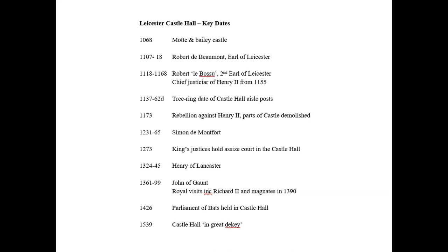There's been this question for some time about the rebellion which happened in 1173 against Henry II and the recorded destruction of the castle and throwing down of some of the castle walls. Could this actually have meant that the castle hall had to be constructed after that date? I think we can be confident now, as people have been reasonably confident before, but with the tree ring dating in particular now, we can be very confident that's not the case, and the destruction must have been to other parts of the walls rather than the castle hall itself.